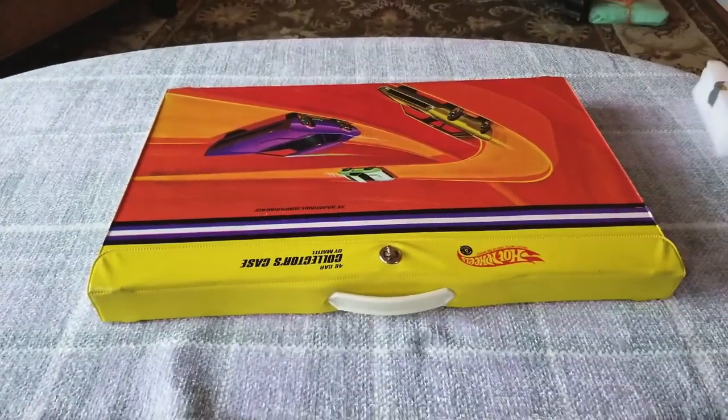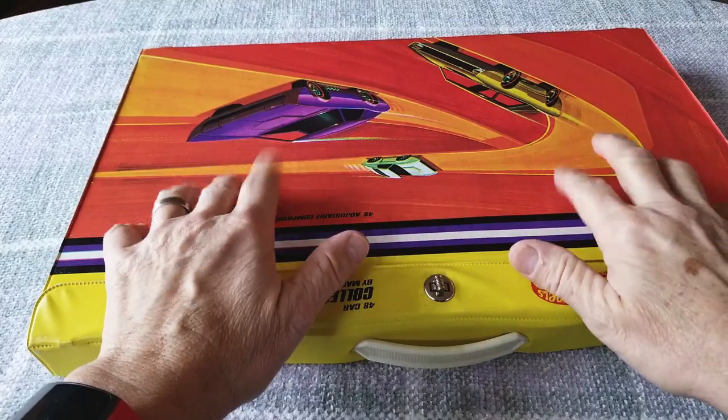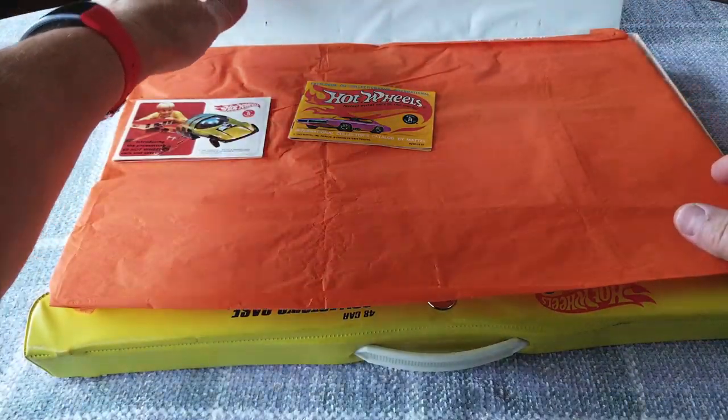I'm already happy about what I got. So let's put the phone on the tripod and get to see what's inside. We're ready to go. Let's get this open. Oh, it's so pretty, so nice. Let's see what we've got. Oh, we've got a bunch of orange surprises.